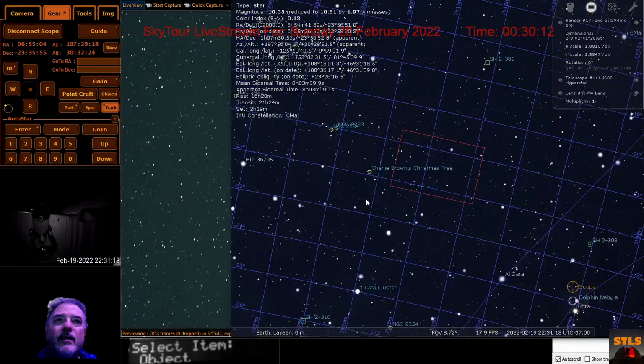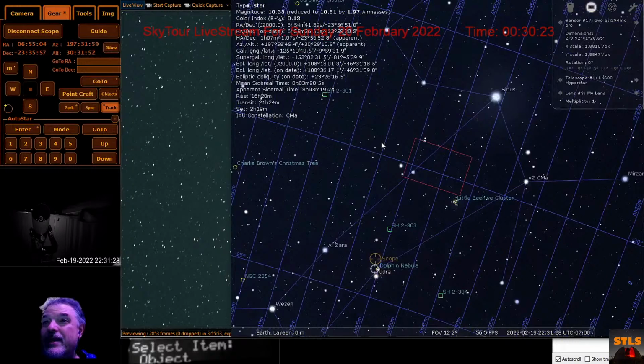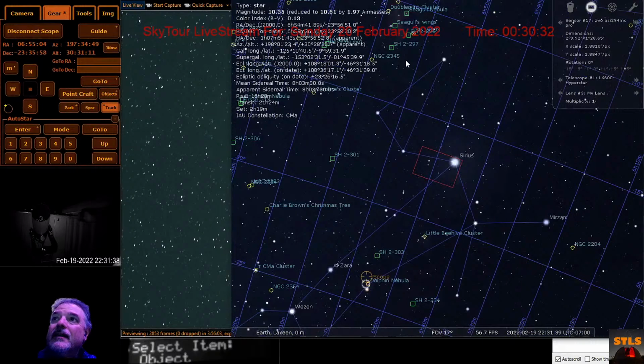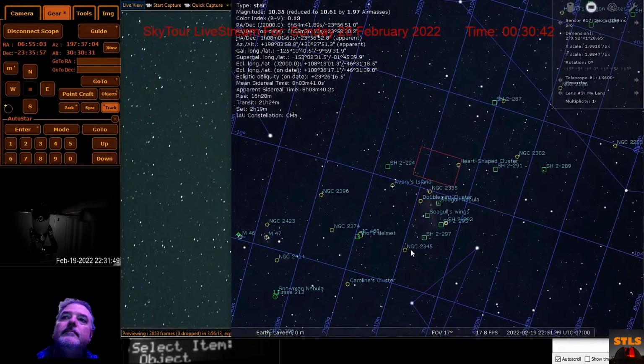Okay, let me back out a bit. Let's go to Sirius and burn out our retinas. I'm going to come up here. You could do the little beehive again. That looks nice. It did, didn't it? M41. Yeah.